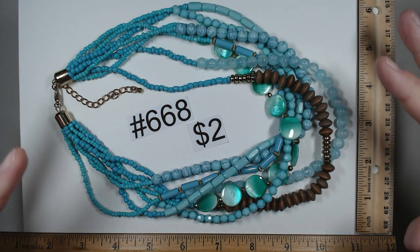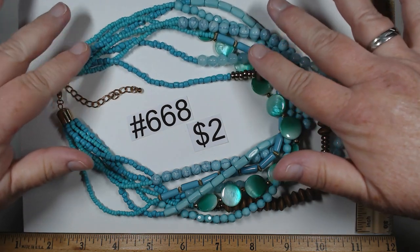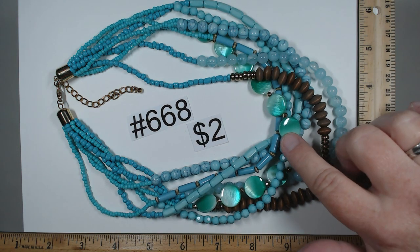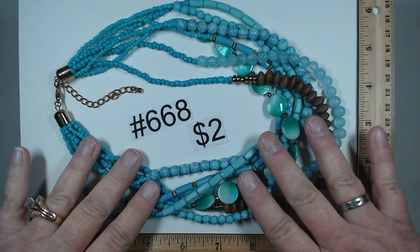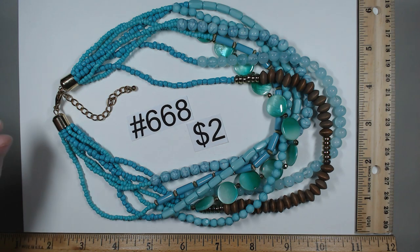Really hope this comes off better in the color. On my monitor that I'm looking at right now, these look very blue. These are very robin's egg kind of teal blue going on, and these have actual greens, so I really hope that comes across in the monitors for you. This multi-strand piece is $2. It is 18 inches to 21 inches with a nice extender.